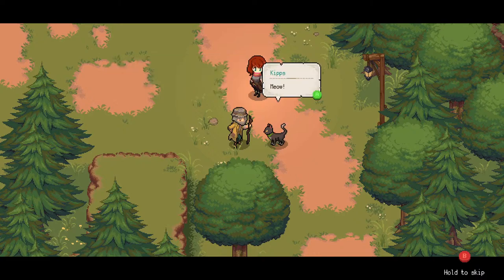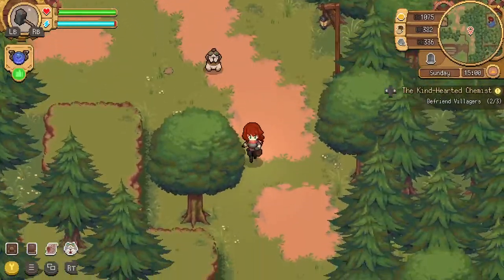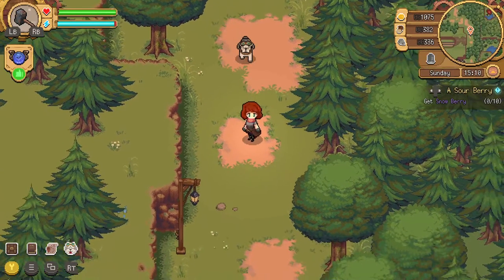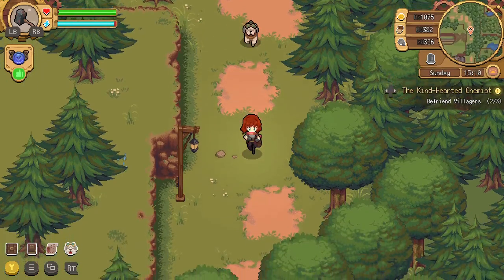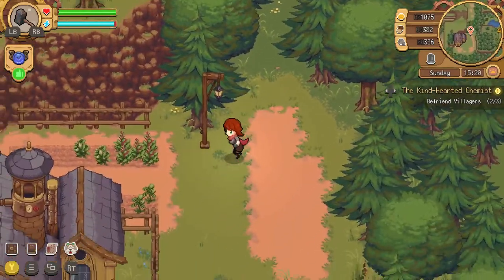Is he really? Mateo's romanceable? That's hilarious. A sour berry. Snowberry. Okay, I wonder if that's something we can only get when we finally get up to the snow area.